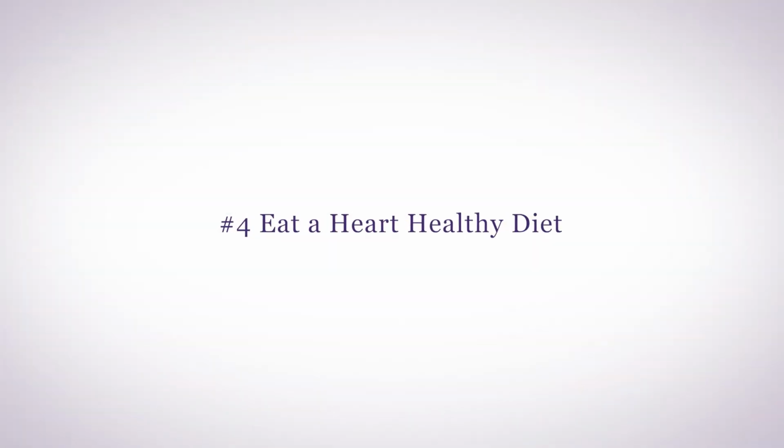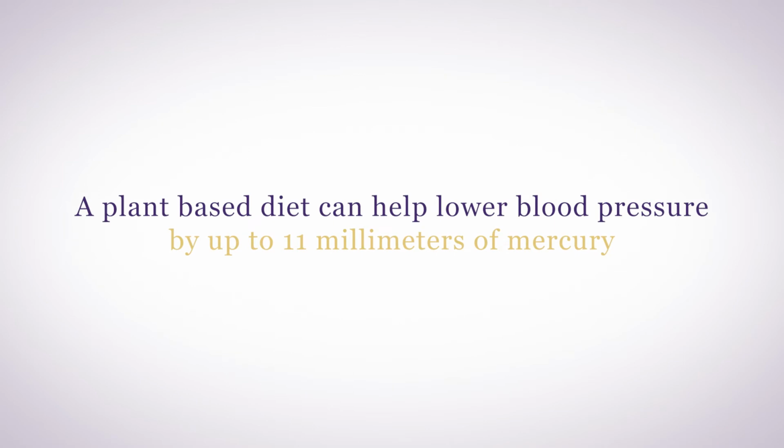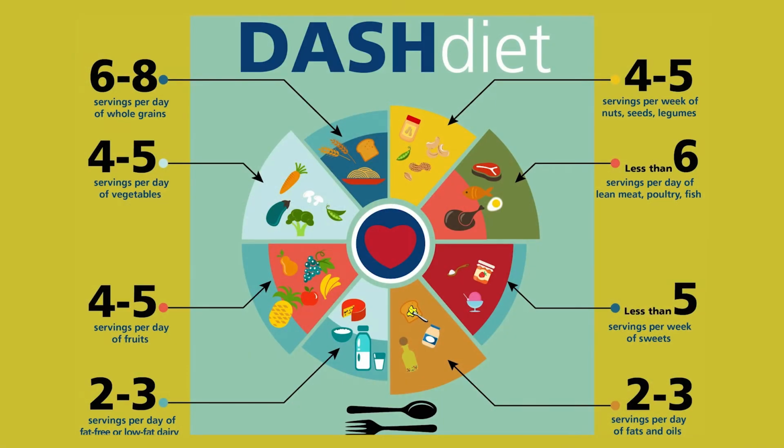Number 4, eat a heart-healthy diet. A plant-based diet rich in whole grains, fruits, and vegetables with moderate unsaturated fats with an adequate amount of protein can help to lower your blood pressure by up to 11 millimeters of mercury. The dietary approaches to stop hypertension, or DASH, consists of a diet that is rich in fruits, vegetables, whole grains, and low-fat dairy foods, includes meat, fish, poultry, nuts, and beans, and is limited in sugar-sweetened foods, beverages, and red meat, as well as added fats.